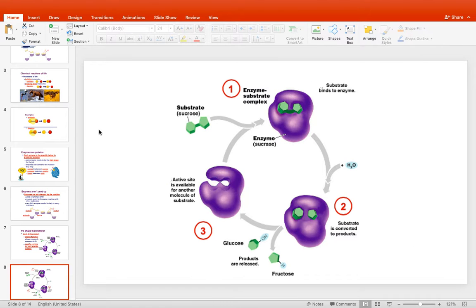In the first step, the substrate recognizes the enzyme shape and binds to it. In the second step, the substrate is converted to its products or broken down into smaller pieces. This would be like carbohydrates being broken down by amylase into smaller sugar molecules. The products are then released, so the active site of the enzyme is now open and ready to be used again in the same chemical reaction.